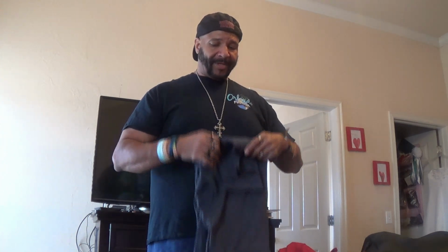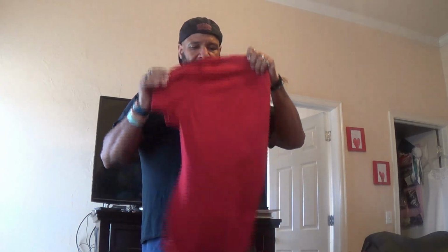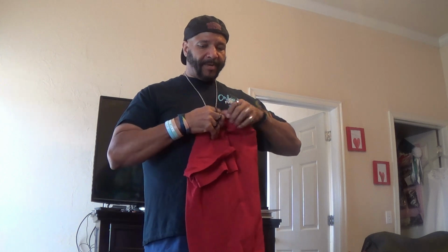So I do like to roll everything up. For me, it kind of compacts everything. One other thing that's good about having shorts like jerseys is that they also pack pretty small, so they don't take up a lot of room. Still have to roll them up.